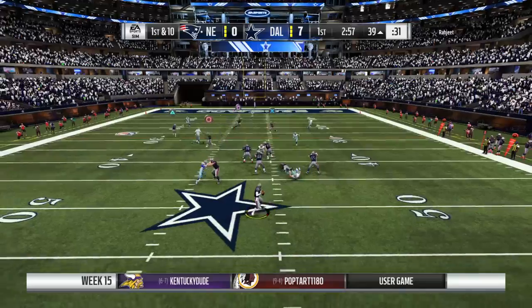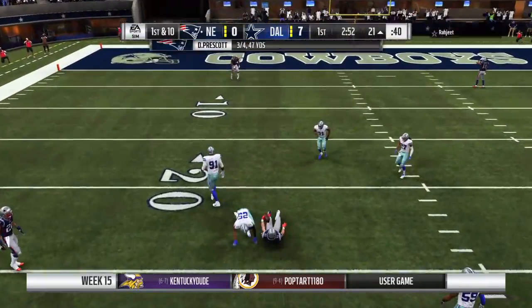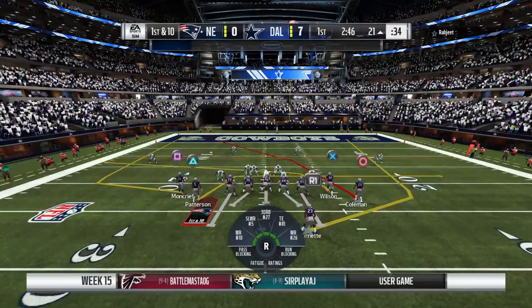Here's Prescott. Looking left side, and it's complete. And he's going to get this down near the 20-yard line. Another big hitter there. This one good for 18.